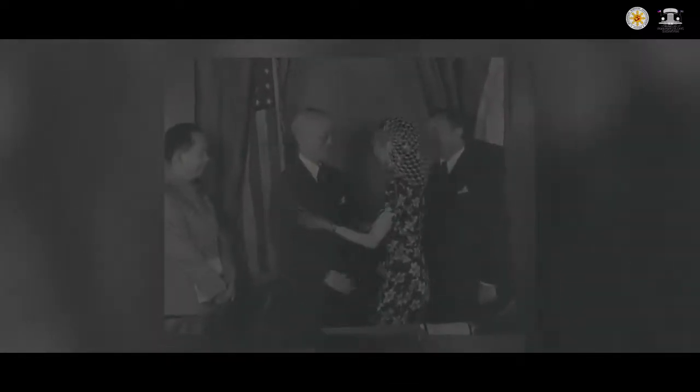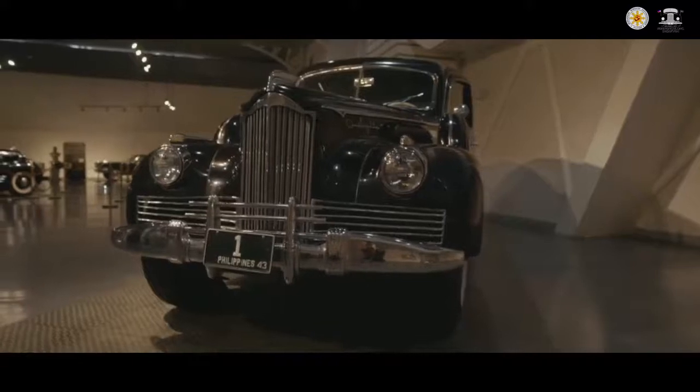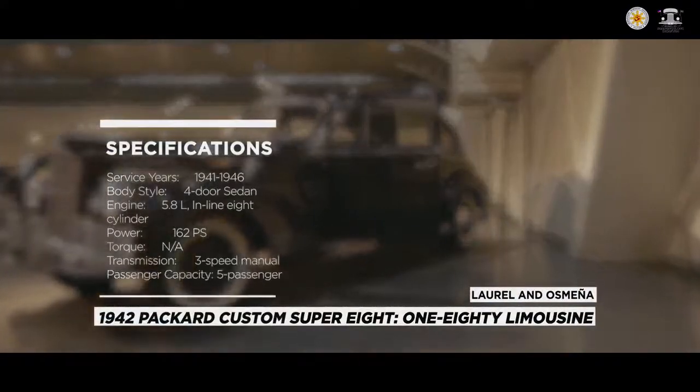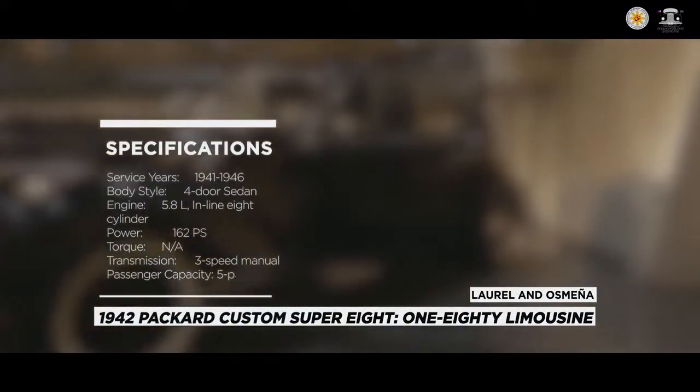As such, his official state vehicle was the same 1942 Packard Custom Super 8 180 limousine used by his predecessor Jose P. Laurel. It was found safely hidden in Malacañang Palace, one of the surviving buildings that escaped the city's destruction in 1945.